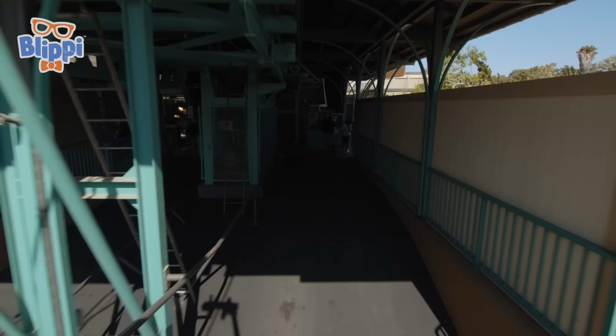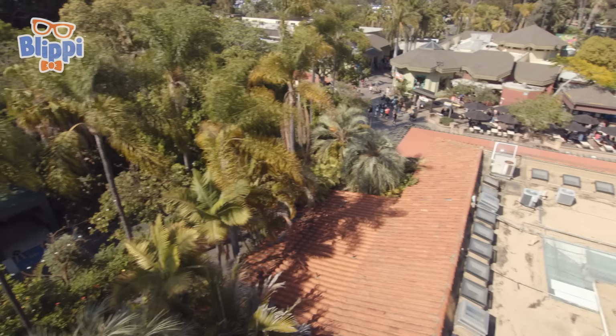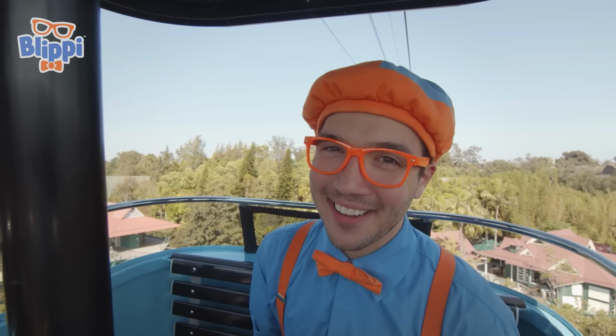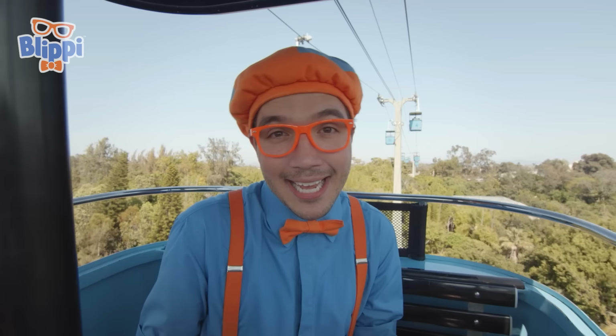Whoa! I am so excited because we're going up in the sky on the Sky Safari. Hello down there! We're so high up in the air! Do you have a favorite animal? I like that animal too. Animals are amazing. They're so smart and so cool to watch. I love learning about them, especially learning about conservation. Yeah, conservation is really important so we can take care of the animals. And that way they can be around for a really long time.